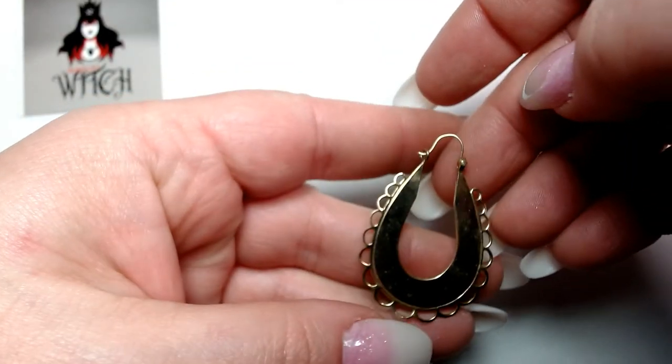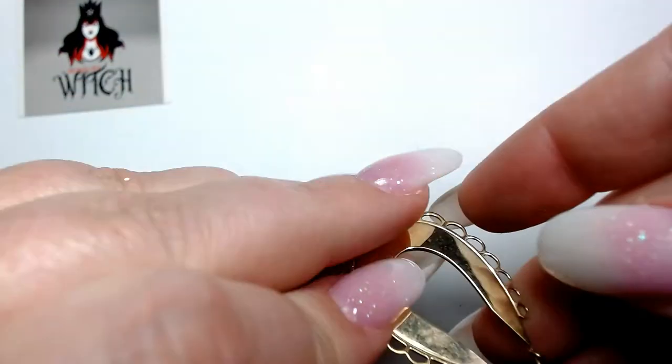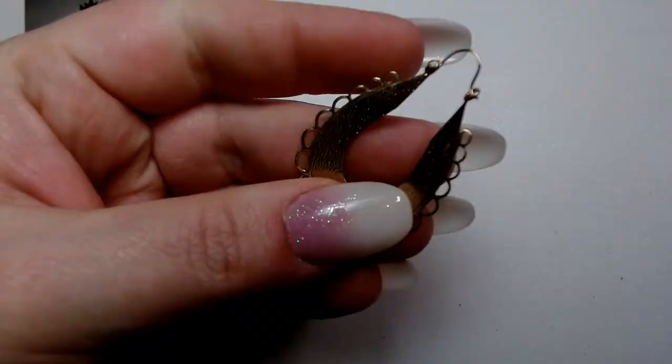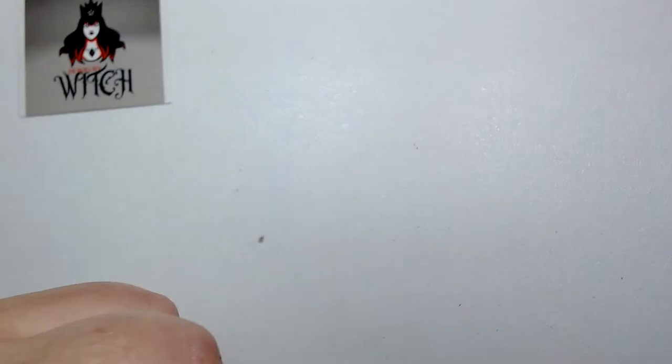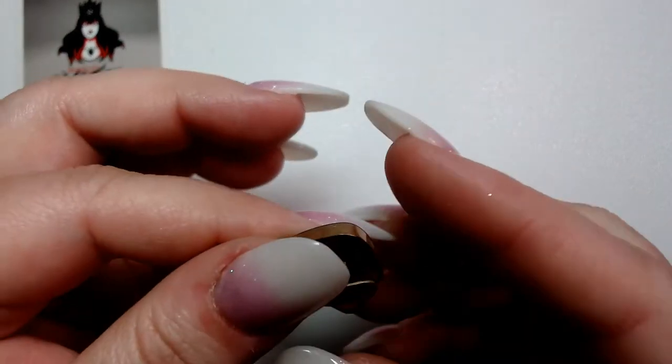And here's an earring here. I'm not sure if that's gold or not. I'm going to test that. It probably isn't, but I might as well test it. So, not sure what this was.